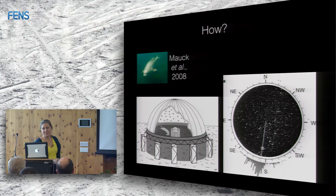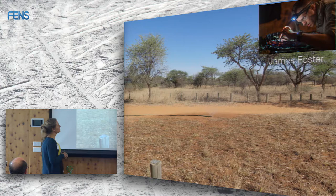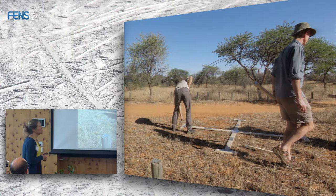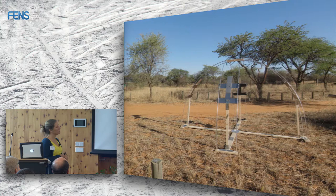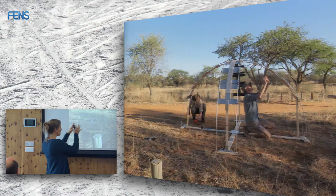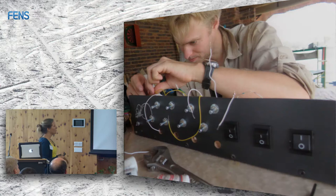So what we did to answer this was we had to build our own planetarium where we could quickly swap the Milky Way's direction. And this has been done by one of my postdocs, James Foster. And he built his own planetarium in the field because even though we can move the beetles to Lund, for example, we get the best results and the fastest results if we can do this with freshly caught animals. So he has basically built a dome, and then all these plates that you see will be carrying LEDs that will simulate the stars. And then they need a surface to roll on, tents to block out all the lights from outside, a lot of wiring, and a sweaty James.